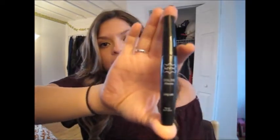I usually use this one and combine it with the brush on a different mascara, which I'll show you in a second, because it really does separate each eyelash. Then I want to talk about the NYX Doll Eye Mascara.